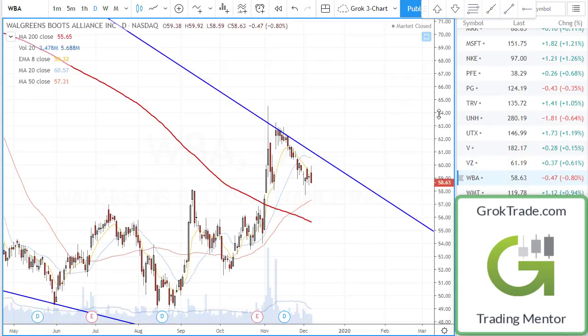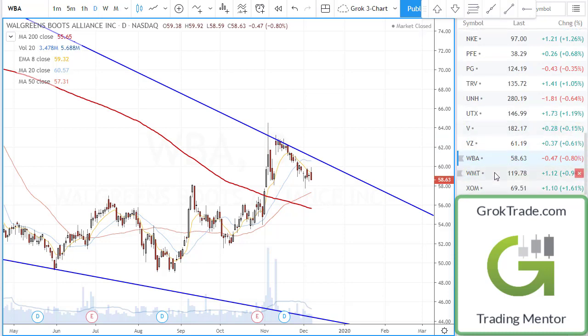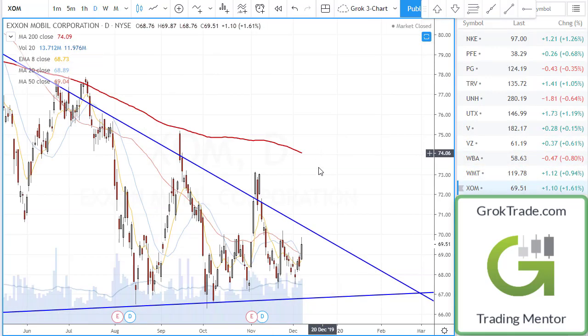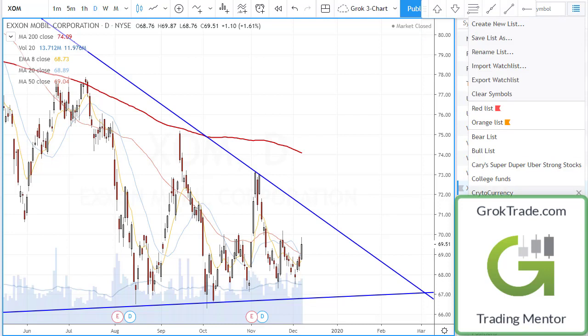WBA, Walgreens looks bullish to me. We got a bull flag. Look for a breakout to the upside. Walmart, stay away from. I mean, it's popping right now, but overall that's not a play. Exxon looks like if it's going to start heading higher, I think we have a good chance of breaking out there. Let's look at some tech stocks.